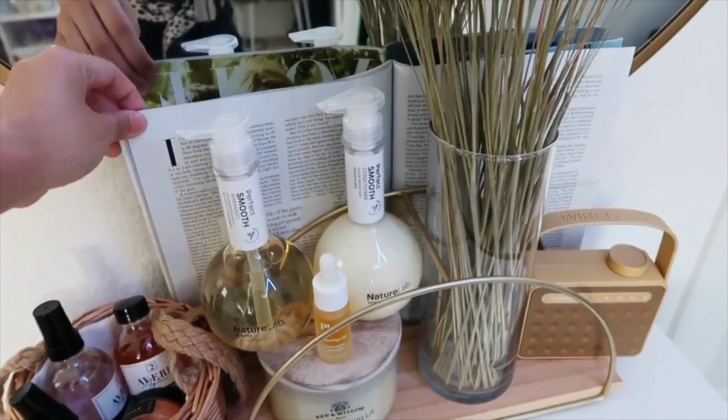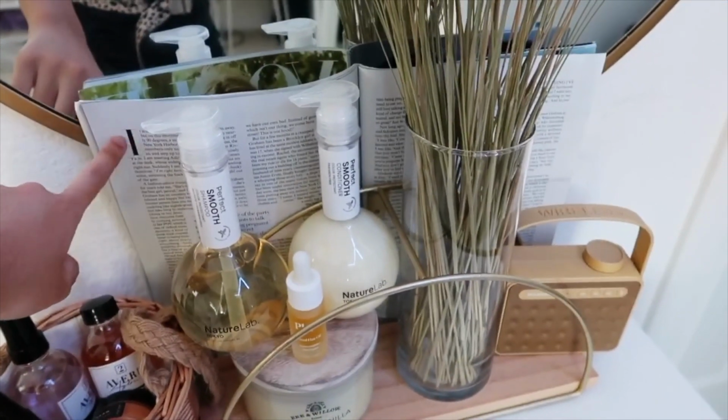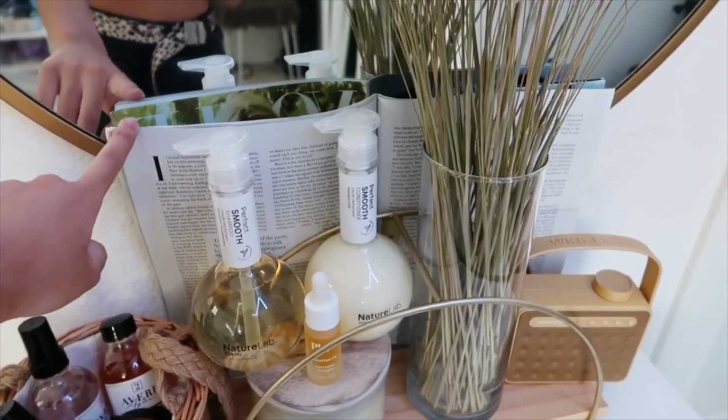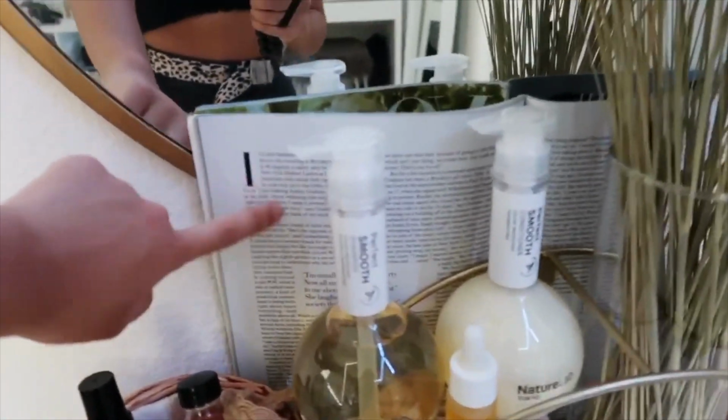And I just have this magazine opened. This is a Vogue magazine, but I like it on this page because I use this page a lot for my skincare pictures, and it's very aesthetic looking to me. So I just love news looking text.